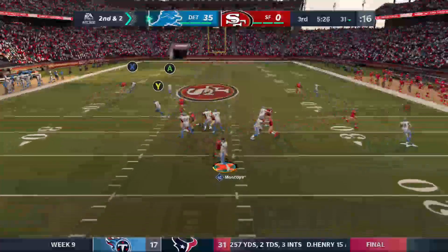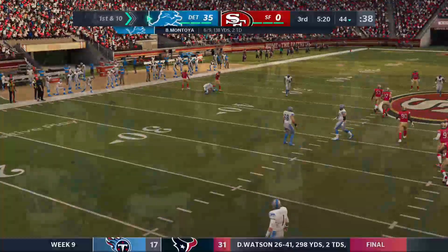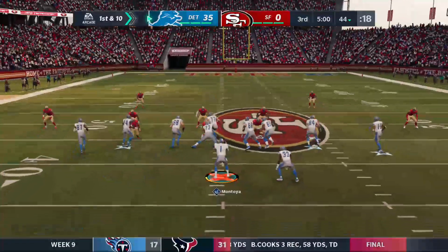They're going to look to throw. 31-yard line. Gronkowski's got it on the crossing route. And they'll get it up just short of the 45 at the 44. A gain of 13. It's a 1st down.